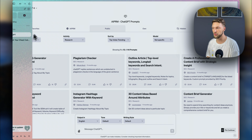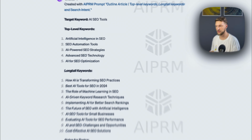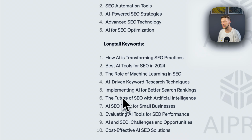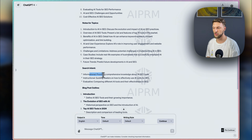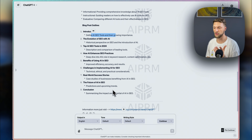What you need to do to use it is install the extension. What I've done is I chose the topic of SEO, and you see different prompts here that you could use. Let's start with keyword research. As you see, there are some prompts for keyword research. I entered the target keyword and it showed me top keywords, long tail keywords, some topics that we might use for writing content with this keyword included, search intent phrases, and it also wrote a blog post outline.